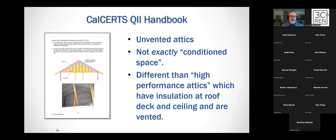This right here would not pass QII. This is actually a house in Las Vegas. I thought this was interesting. The way they put their insulation on their roof deck in their attics was they hung this fabric and then they blew it in, and it looked like a padded room. It looked like an upholstered attic. You can see the holes where they blew it in. But because there's no air barrier on this vertical surface, it wouldn't pass QII.